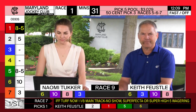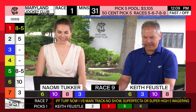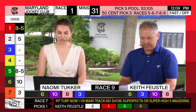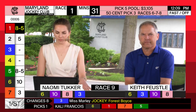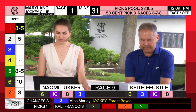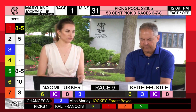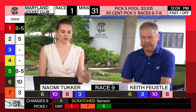The nightcap is race number 9, a one-turn mile on the main track. And Keith, you landed on the same runner as I did in here. That is the number 6, Gravitron, who is bound to be showing her customary speed. Can she separate early and fly home is the question. Last out wasn't a fluke because she's been rattling off similar figs, albeit on the turf and on the all-weather. So it was very encouraging to see her reproduce that kind of effort on the main track.